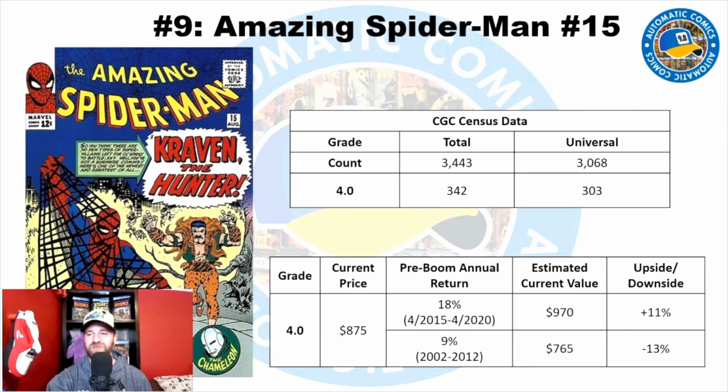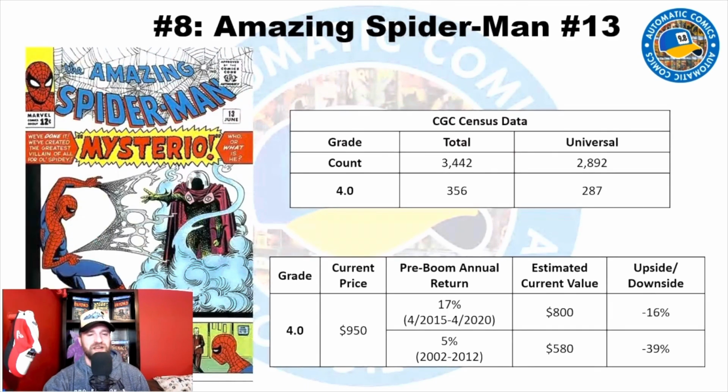All right, now let's move on to number 8. This is Amazing Spider-Man number 13, first appearance of Mysterio. Again, another one of the original Amazing Spider-Man villains, part of the Sinister Six. Most common grade, also a 4.0 with 287 blue labels. 3,442 total on the census with 2,892 universal copies.